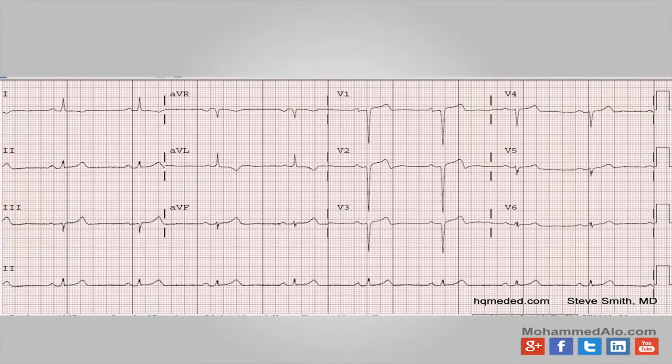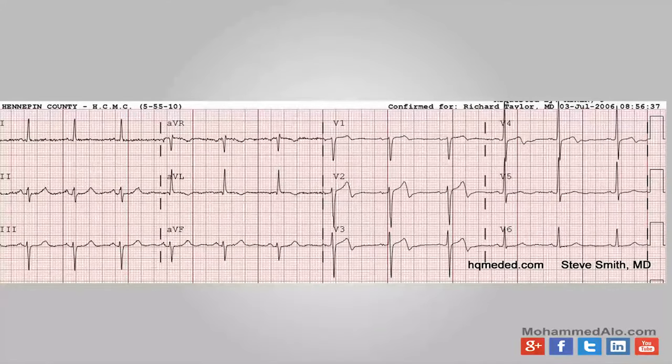Next EKG here. If you look at this a little bit on the bradycardic side, V2, V3, V1 look a little bit on the funnier side with the ST segments a little bit elevated. Leads 2, 3, and AVF look okay. AVL looks a little bit suspicious, but probably not anything too exciting, just somebody to keep an eye on. Next EKG here, V2 looks awfully unusual. V3 looks unusual.